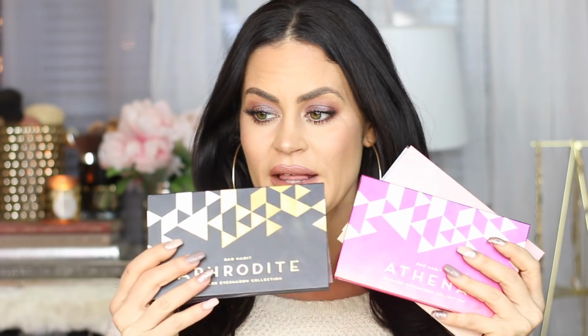There is a newcomer to the game for me that I've been talking about recently that I believe I discovered in November, so it's only been 2 months. But once I got these palettes, I have not put them down. They're the only palettes I've been using on my eyes, and that is the Bad Habit palettes. These are the closest dupes you've ever seen in your life because they pretty much take the original and try with their own formula to recreate it.